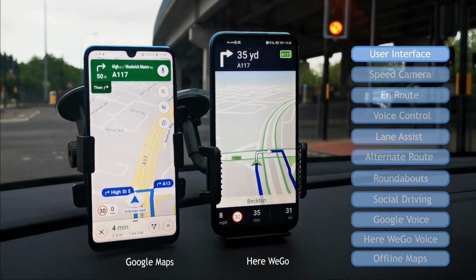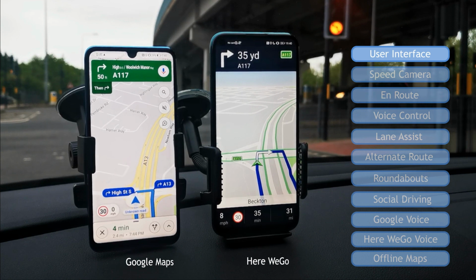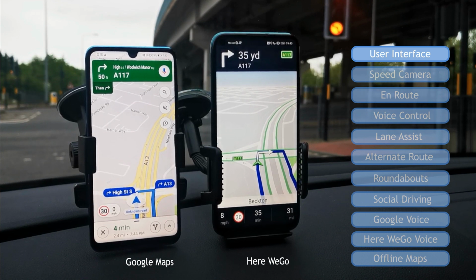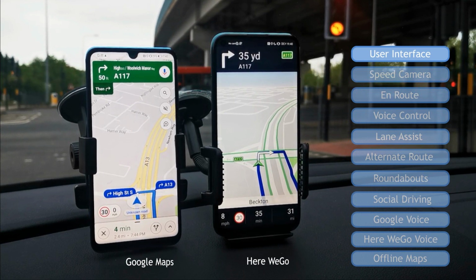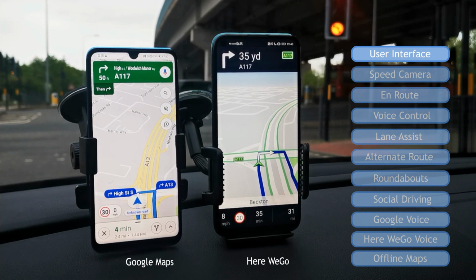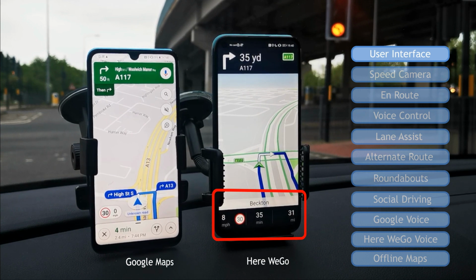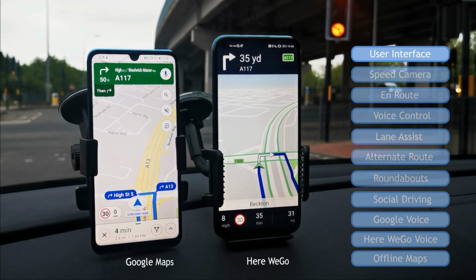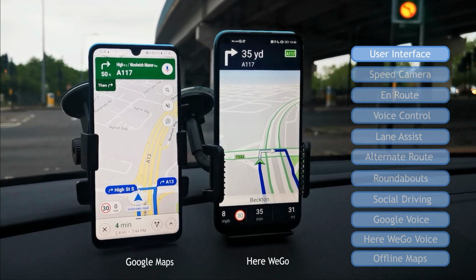The key driving stats are at the bottom of the screen on both of these apps, but you can see that Google Maps has chosen to put some of the information actually onto the map. So you can see the speed limit is at the bottom left hand side, as well as the current road name. Now Here We Go adopts a more logical layout in that it keeps everything at the bottom, so your eyes know where to go for the information you're looking for. So whether it's the driving stats, the map or the direction obviously being at the top, the next direction. So I think that it's a lot more organized in comparison.